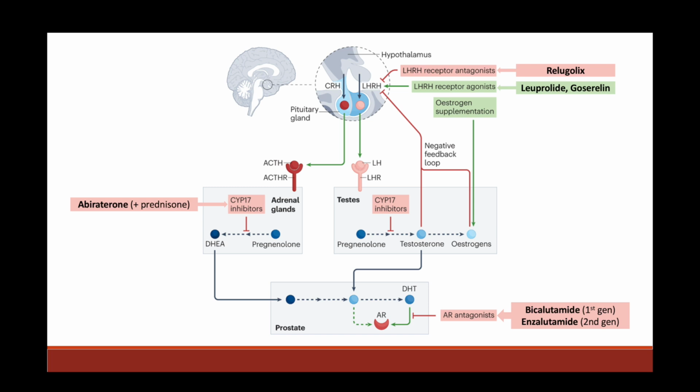So along this hypothalamic pituitary gonadal axis, there are a lot of different places that we can intervene to prevent prostate cancer from growing. So let's start at the bottom and work our way up. Starting at the bottom, at the level of the prostate, we can directly inhibit the androgens from binding the androgen receptor by using an androgen receptor antagonist.